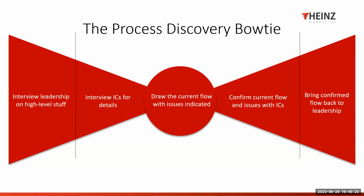And then finally, bring it back to leadership and talk with them about what they said initially and whether or not that held up, what you think the process should do, and where your recommendations are for how to improve it. This is how we do our initial discovery process when it comes to these sorts of projects, and this is what we encourage you to do as well to get started.